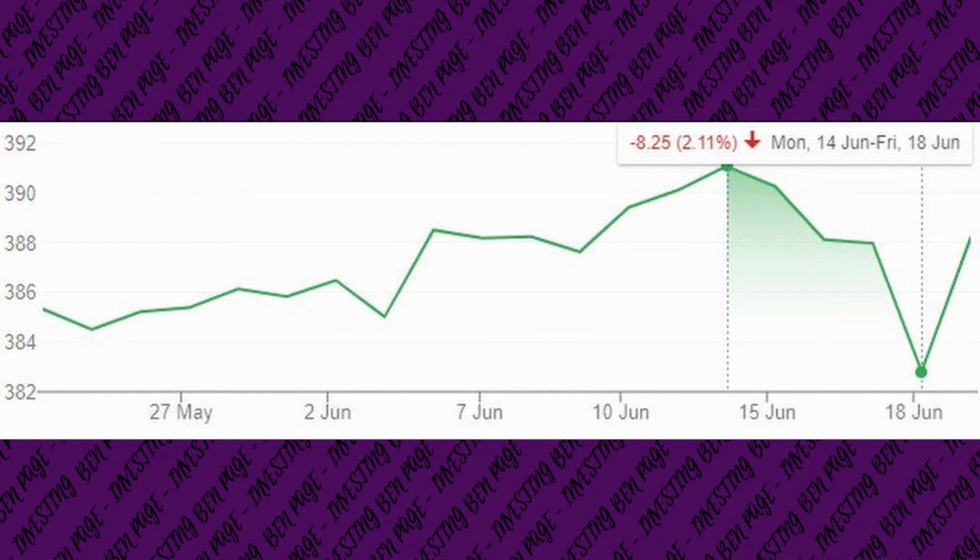If we jump over and look at the VOO ETF by Vanguard, we can see that this is roughly the same as my portfolio, with the ETF being down roughly around 2% as well.